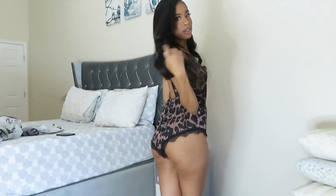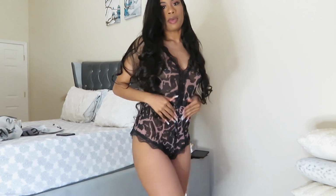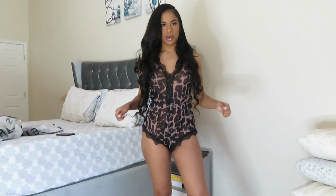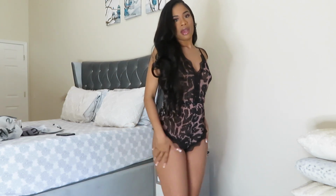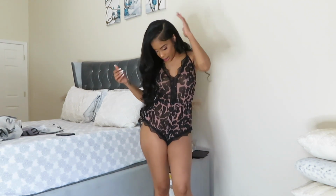Alright, y'all. So this is the third outfit, the third nightwear. And as y'all can see, it's a one piece. It's a leopard type of one piece. I like it. It's cute. The only thing I didn't like is that this part is a little baggy, but the material is cute. It's thin. It's satin. It's very comfortable. And it's sexy, you know. It is sexy. I like this.